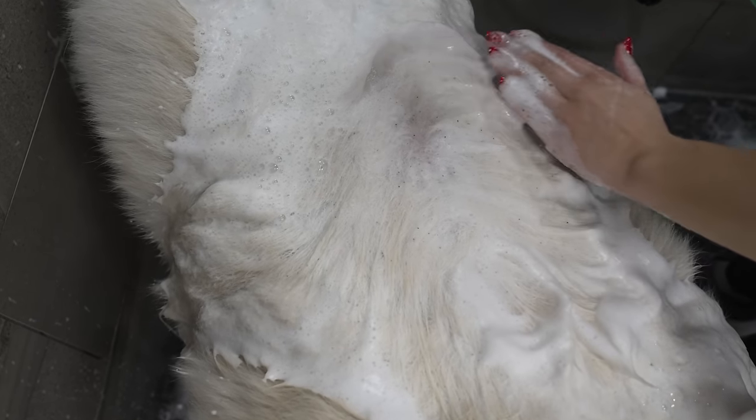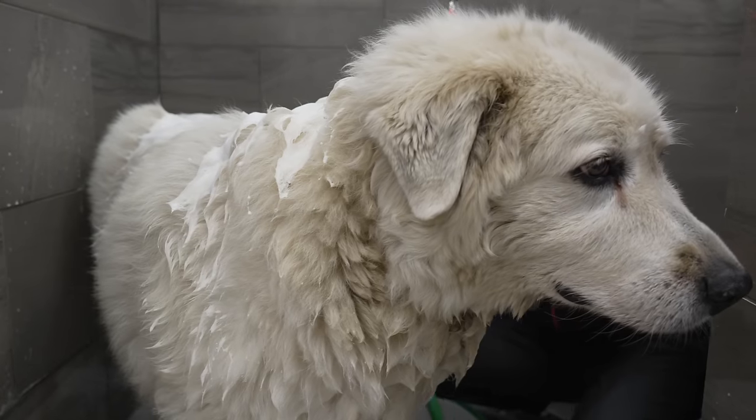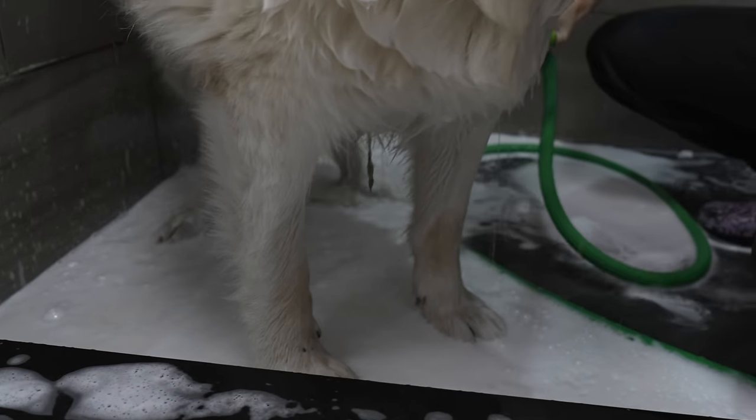Like normally I would think that that's flea poop, but that is not flea poop because it's not turning red. Like that is literally just dirt. That's crazy. Dirt and or a possible skin condition.